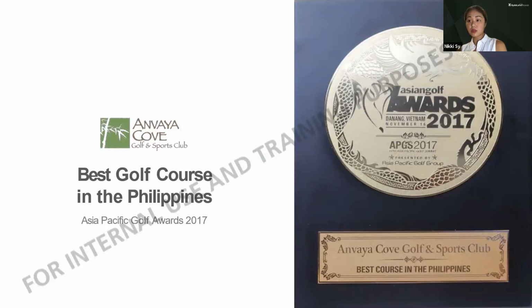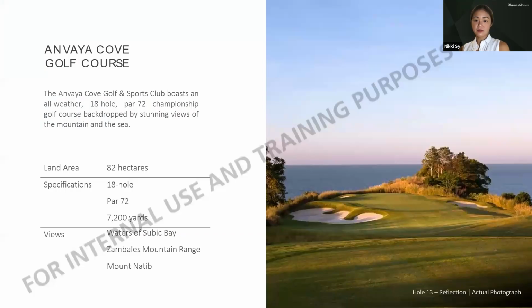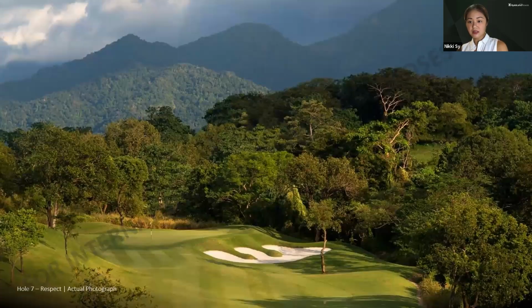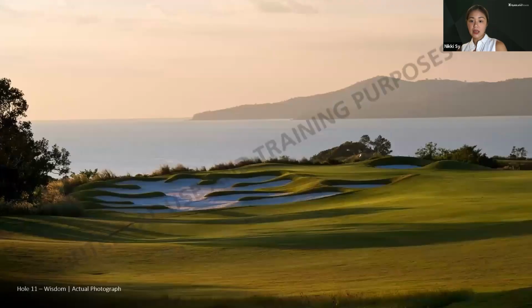And then here are some notable awards received by Anvaya Cove. So this is just a summary. So these are just some of the actual photos of the holes. Luke, can you please go through it briefly with the respective names?